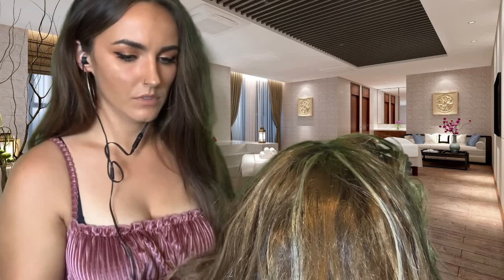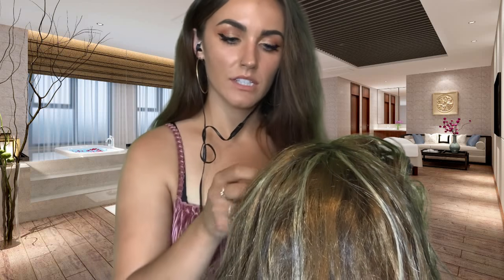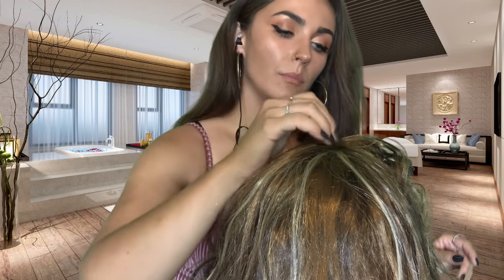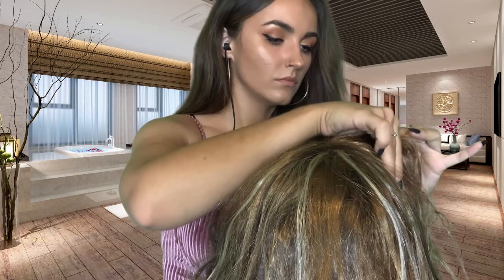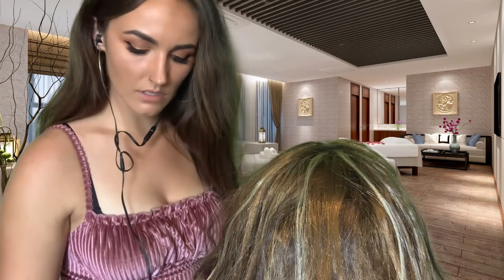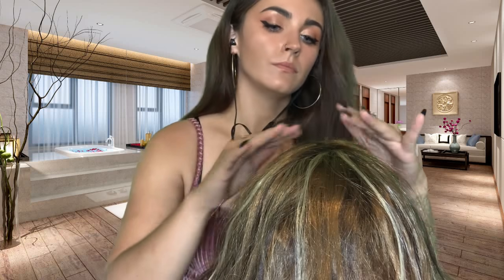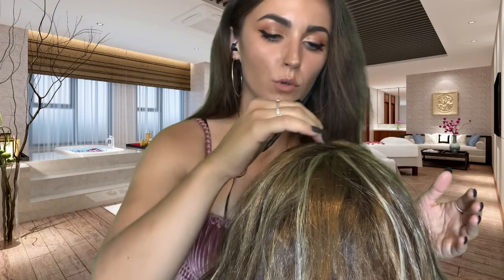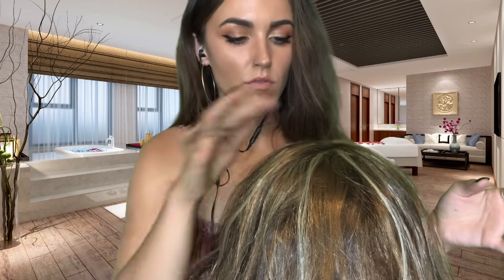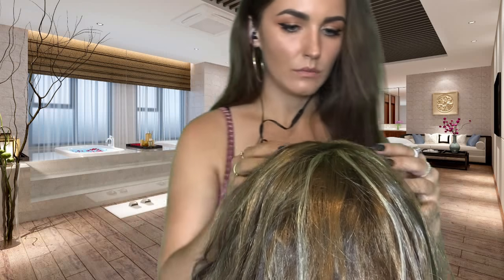I'll just remove these hair clips. From my experience, it's always better to examine the color from the hair underneath, because the hair on top is more exposed to the elements, exposed to sun, and can potentially experience some photo bleaching. So we don't like to examine the color right from the top. I always like to pin back some hair and look underneath.